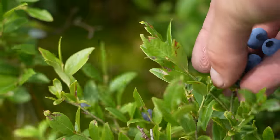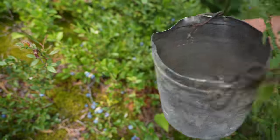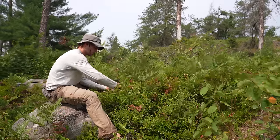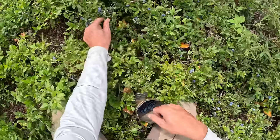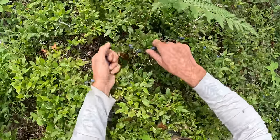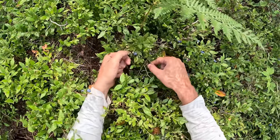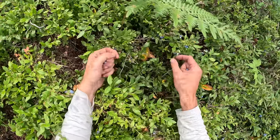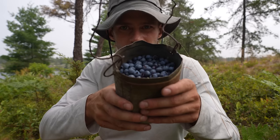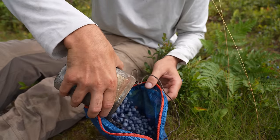The blueberries here are outrageous. Those things are huge. All right, we found the spot. Let's see if we can fill this up. Kind of lost track of time, but check it out. I filled it up, well, most of the way. I'm just gonna put them in my rope bag. Keep picking for a bit.